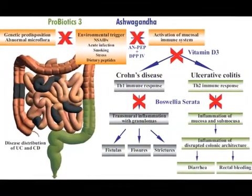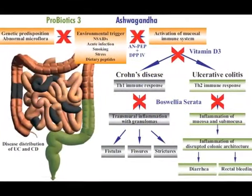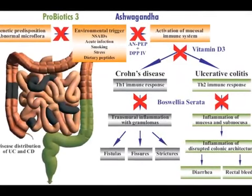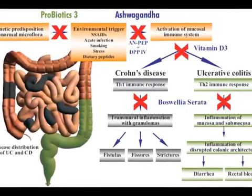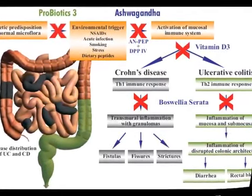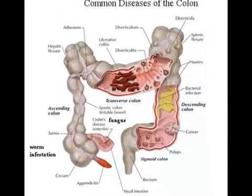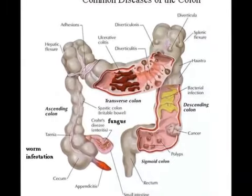We have to recognize that it's very important for us to get good probiotics and not to kill the bacteria in the large intestine. There should be very good bacteria to make our vitamins and all different types of other things. Here we see some of the diseases of the colon and how they strike.